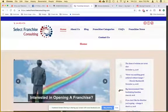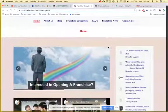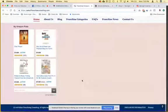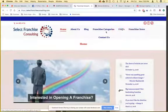So this one, Select Franchise Consulting. I would say this is being pushed down, so that just means that it gets to be shortened. The FAQs, you don't really need them up there. They can be put down on the bottom of the footer of the site.